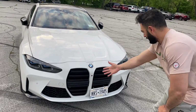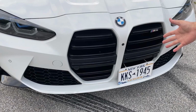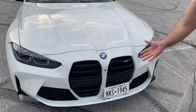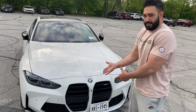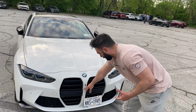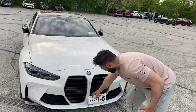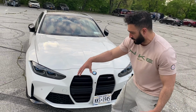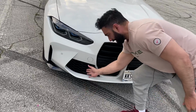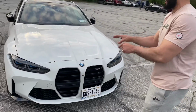This is the famous grill everybody's talking about, and to be honest, I never hated on this grill. People want change sometimes, and then you give them the change and they're upset. I love this grill. The only thing I don't think goes here is a plate. For the meantime, the owner, my friend Elvin, just put this strap right here. I'm going to help him get a bracket so you can flip the plate and hide it. But I think this car doesn't need a front plate on it.